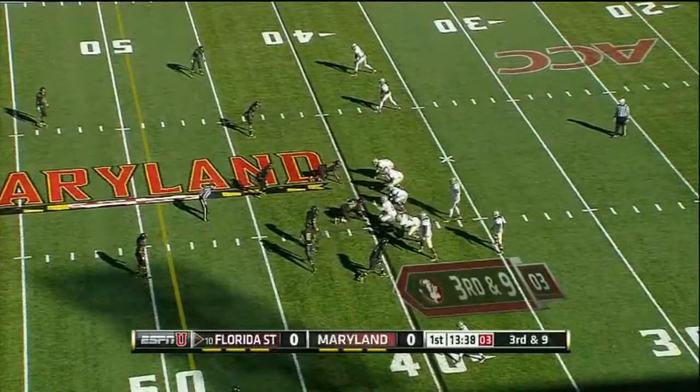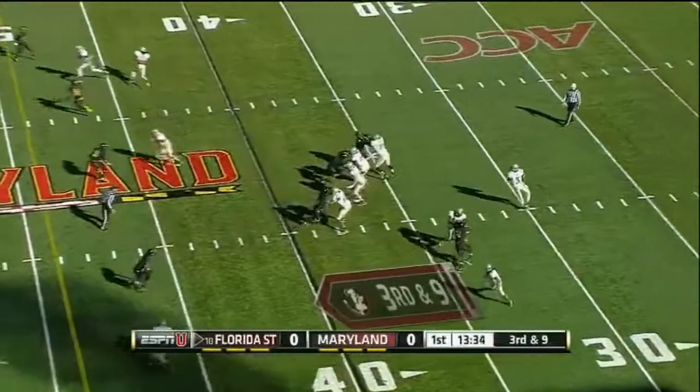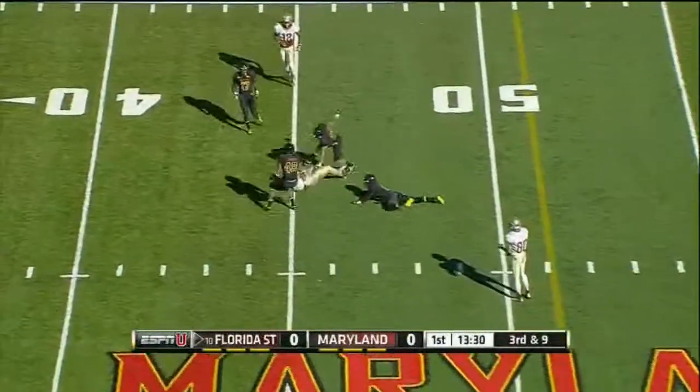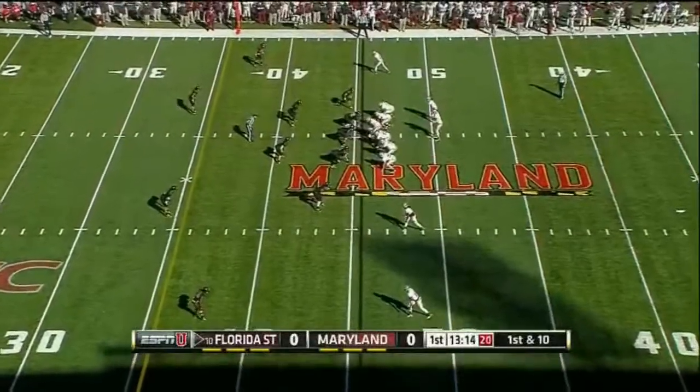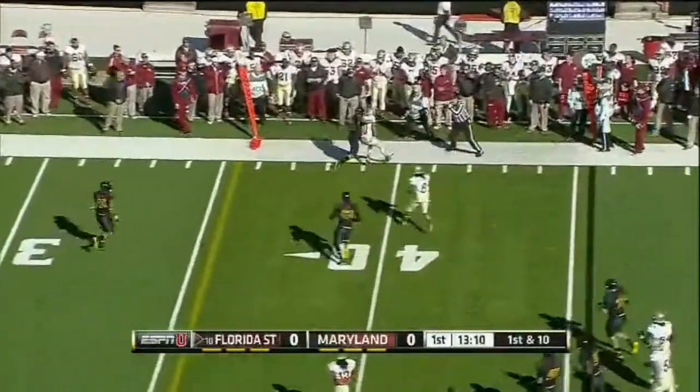3-4 scheme. Kenneth Tate is walking around the middle linebacker. They come with the blitz. Manuel has time, and that's complete to the tight end at Florida State. First possession for Florida State. Manuel to throw again, and that is complete shy of the marker.